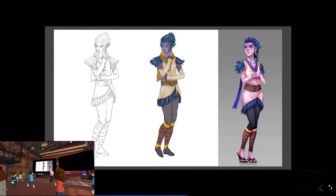For Orpheus, because we didn't want to use any props, which we thought would overcomplicate the motion capture production, we incorporated elements of his musical instrument into his clothing. As you can see, the strings of his lyre.